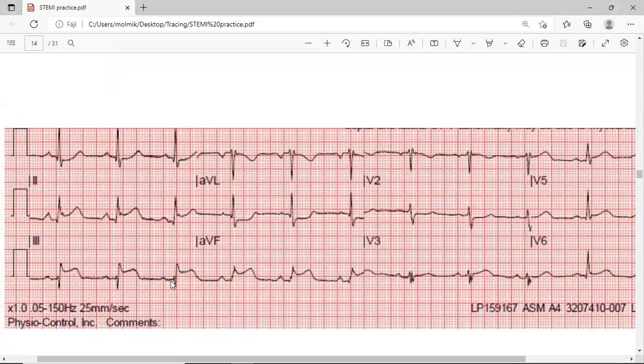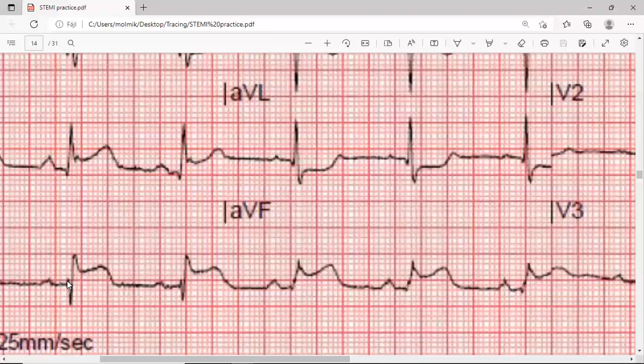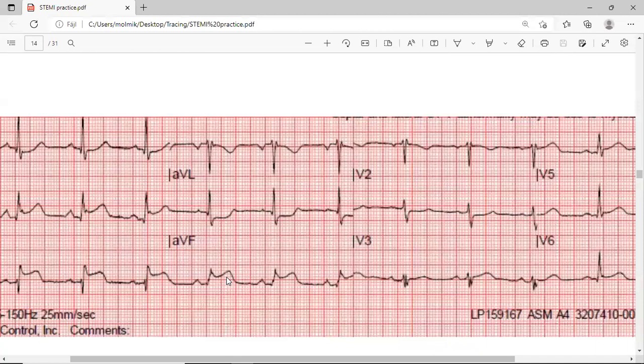Okay. I would say hyperacute because in V3, that lead number three, I don't see any Q. That's an RS. So it's not a pathological Q wave. So only a hyperacute inferior MI. That's it. Nothing else. Okay. Good. Very good.